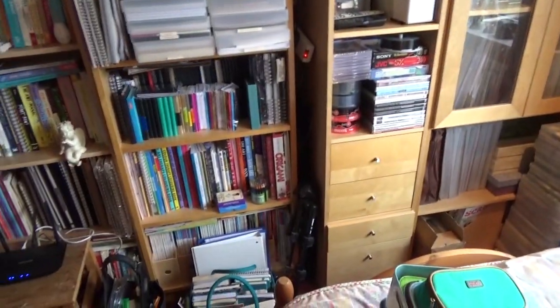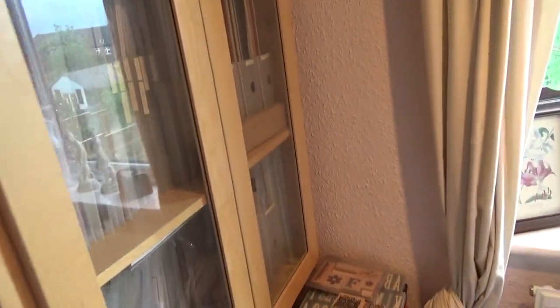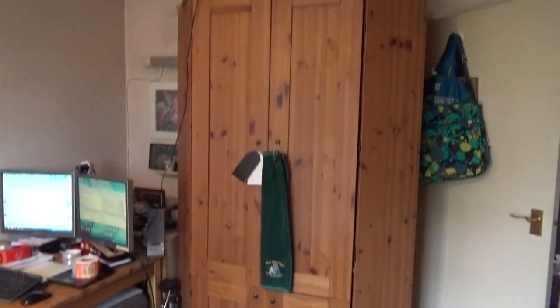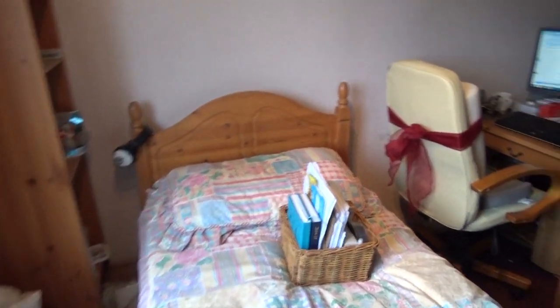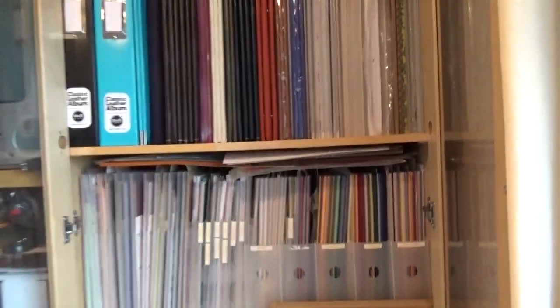And then I don't know what happened. Why did I move it over to this side? Oh, that was right. I really got into scrapbooking, and I got more and more scrapbooking stuff, and basically I outgrew the space in that cupboard for scrapbooking stuff. So I bought this cupboard from IKEA, and I particularly wanted it because it had glass in it to protect it. And so this is all my scrapbooking stash.